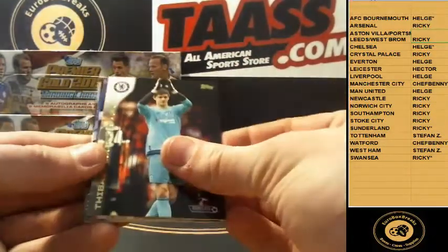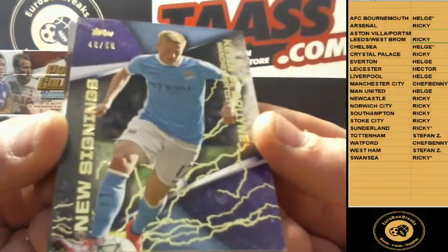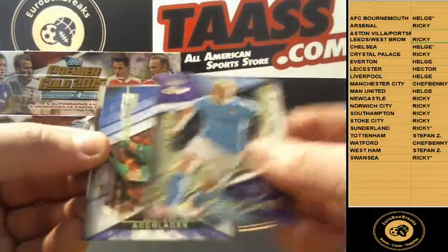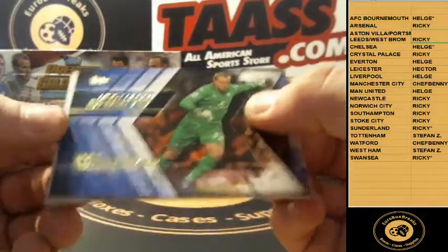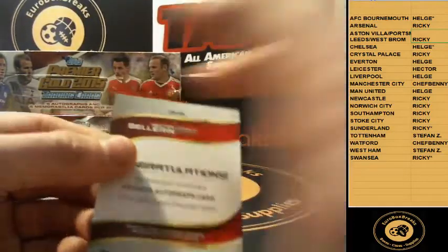99. Base. Come on, purple, new signings for City, Kevin De Bruyne, 46 of 50. Nice, Manchester City's Benny. Mark Schwarzer for Leicester and autograph, Hector Bellerin again, Arsenal.